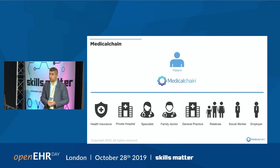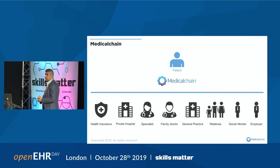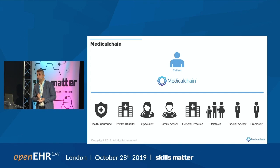We are trying to give the ownership of the data to the patient, and the patient will be at the center of everything. The patient should be aware of who is accessing the data and where that data is stored, and he has the right to access that data whenever he needs it.